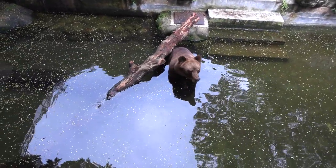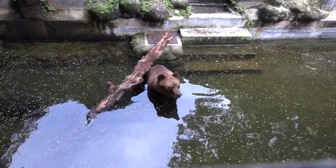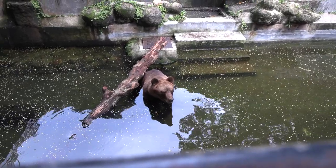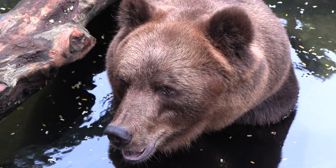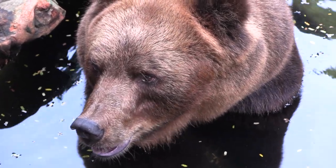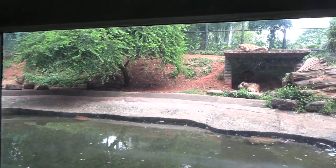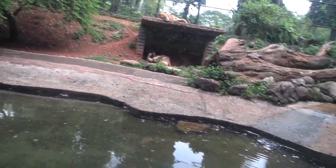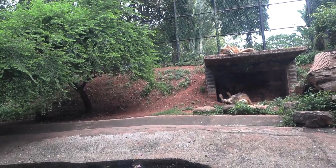On the way back, we found the brown bear had woken up. Finally, the lion's den. We saw 2 males and 2 females.